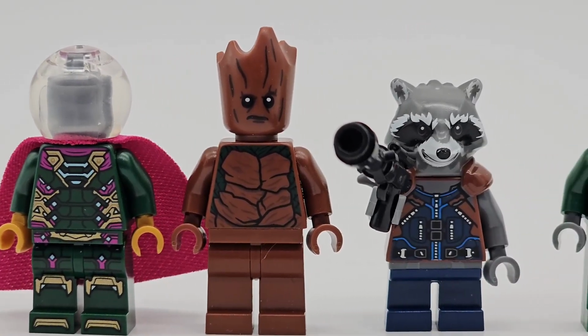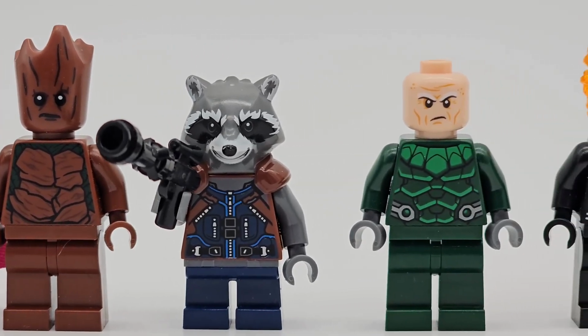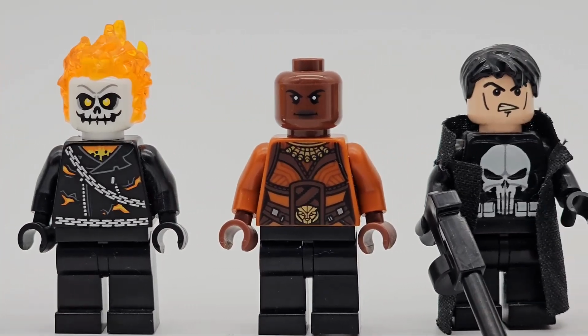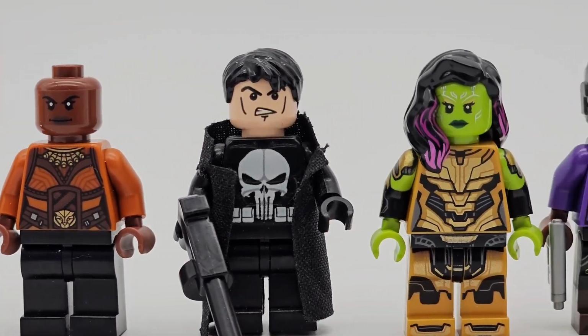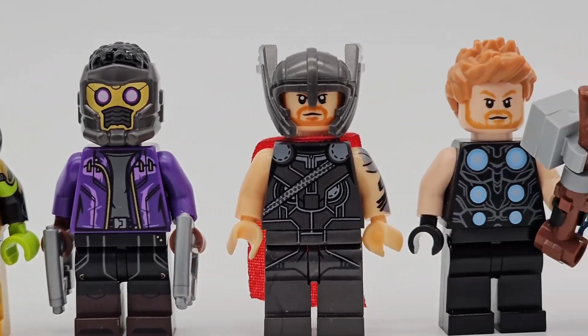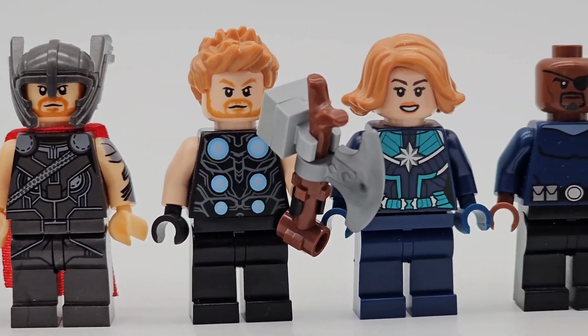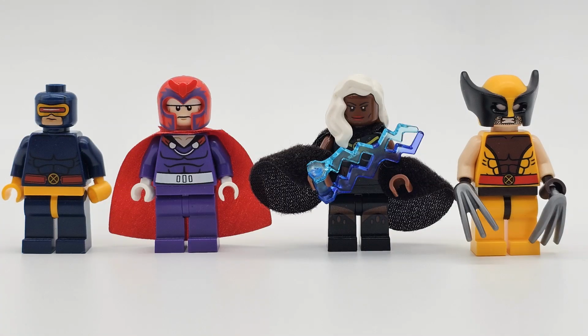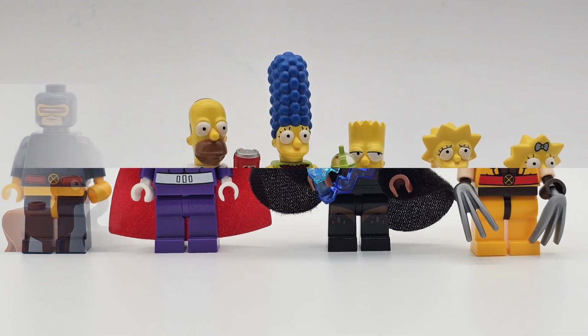My Mysterio, Groot, Rocket. Rocket's a little oversized, I would say there. Vulture, doesn't come with anything otherwise. Ghost Rider. Oh, my custom Punisher, love that figure. We've got the What If Gamora, as well as T'Challa. We've got the two Thors there next to Brie Larson, and a couple Nick Furies in there, as well as my Scarlet Witch. This is my little X-Men display, nothing too crazy.